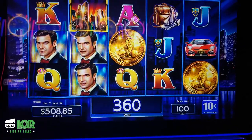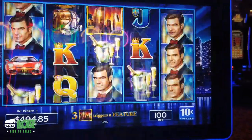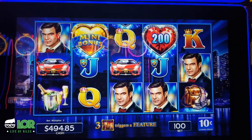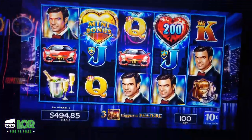Coins are wild, not bad, $36. One more. Ooh, almost got the mini. Same bonus, same grand as the other machine, $100 mini, $500 minor. We're going for that major.